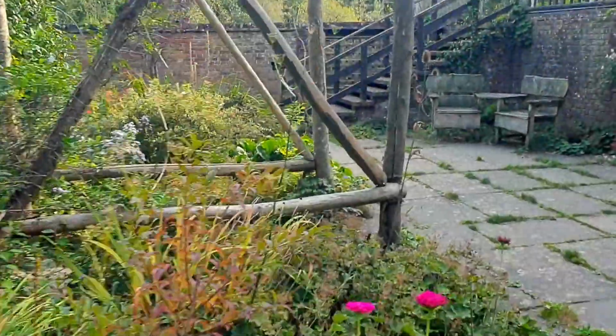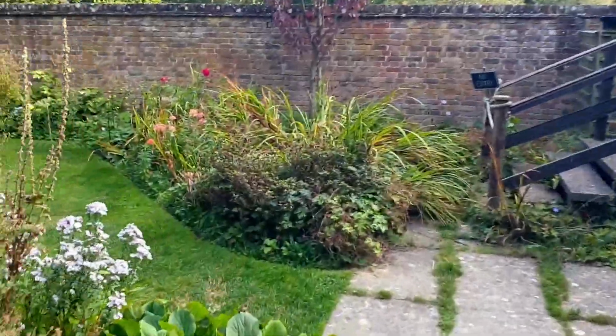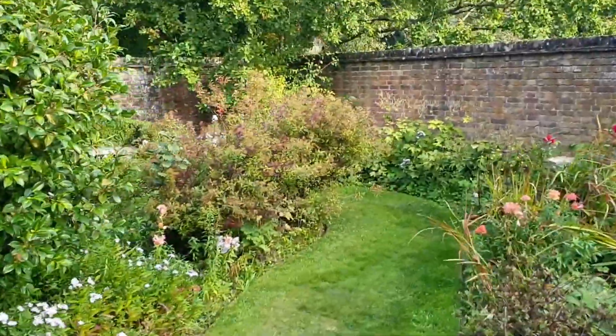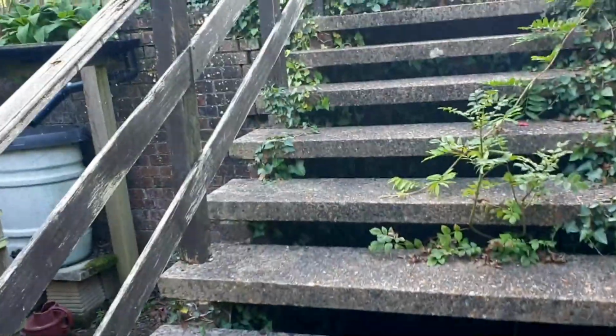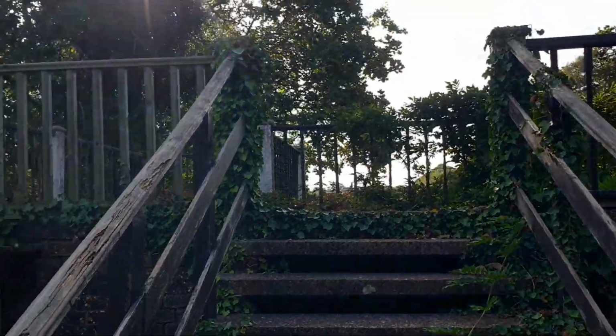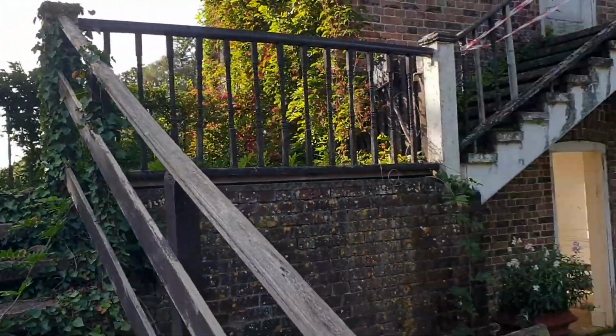I'm not sure we can go up the other side. Do not enter, or no entry, even. Same, but different. Why can't you go up here? That's annoying. Can I go up here or not? Maybe not. Can I go up a little bit? Is there any cameras? Not supposed to go up here. No entry. Just want to have a quick look.